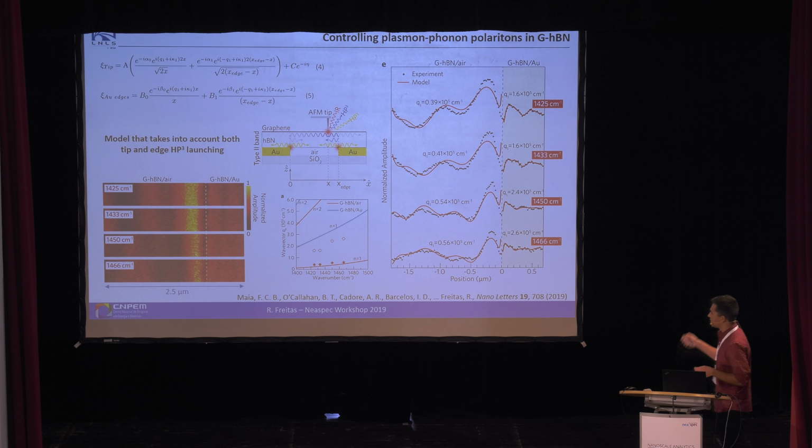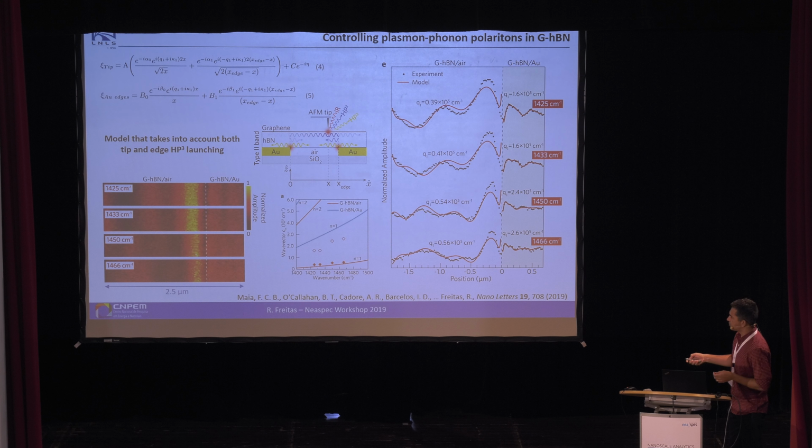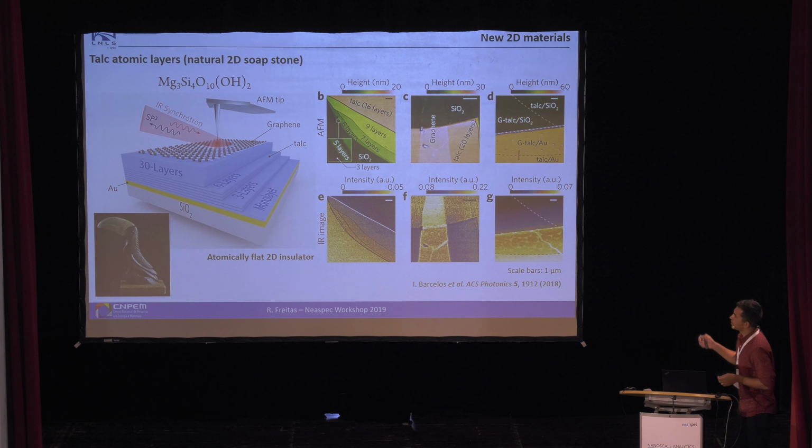So I can give more details for you afterwards. But another system that we're testing there is actually a new 2D material. This is also, I forgot to say, this work was led by Francisco Maia, who is also a researcher in my group. So this is a new material, what we call TOG. It's a soapstone 2D material.